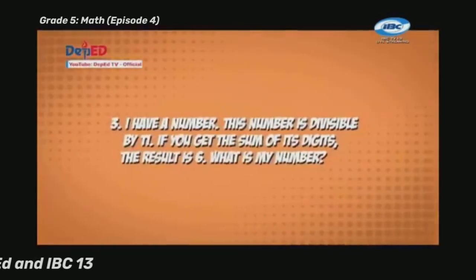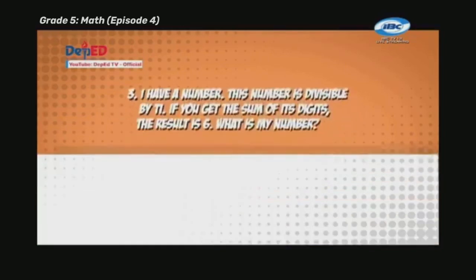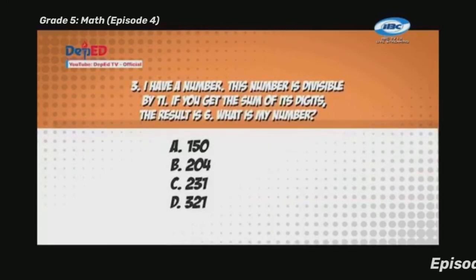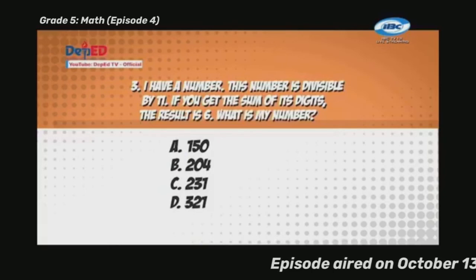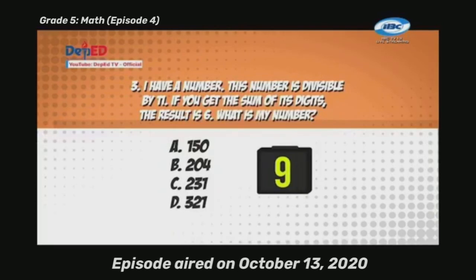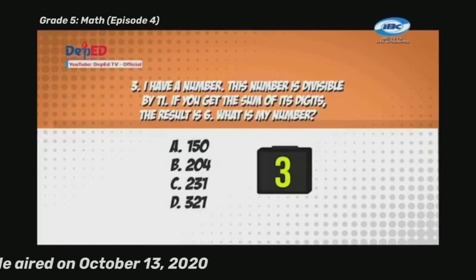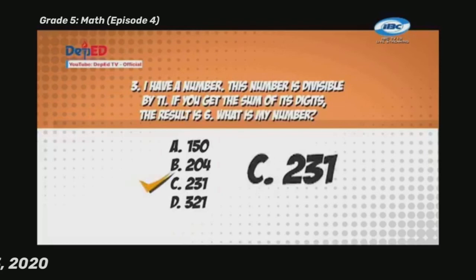Number 3. I have a number. This number is divisible by 11. If you get the sum of its digits, the result is 6. What is my number? A. 150. B. 204. C. 231. Or D. 321. The answer is C. 231.